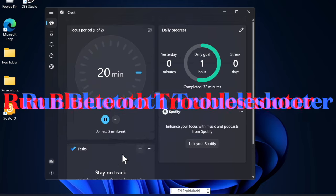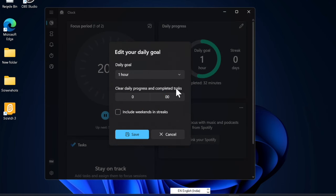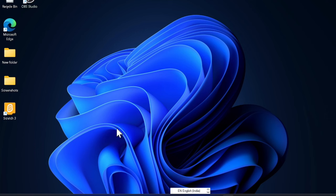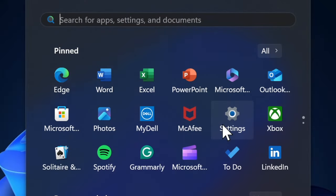And then I would suggest you to run the Bluetooth troubleshooter on your device. Slightly buried in the Windows settings exists a built-in tool to let you troubleshoot the Windows issue. Therefore, I would recommend you to give it a chance as well. To do so, you just have to hit the Start menu and then choose the Settings tab.